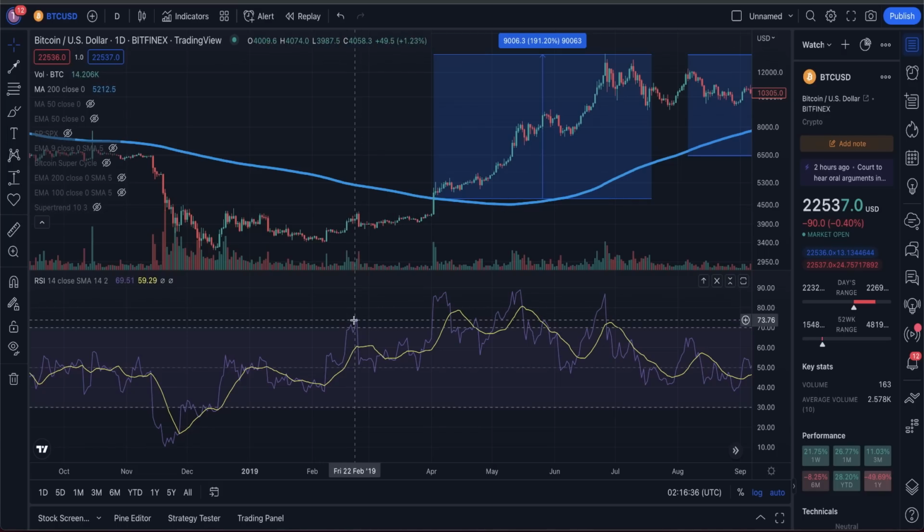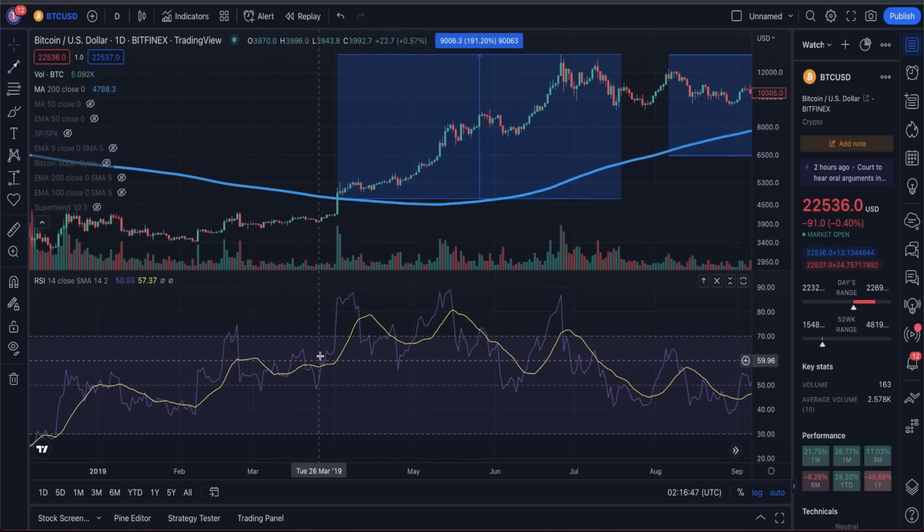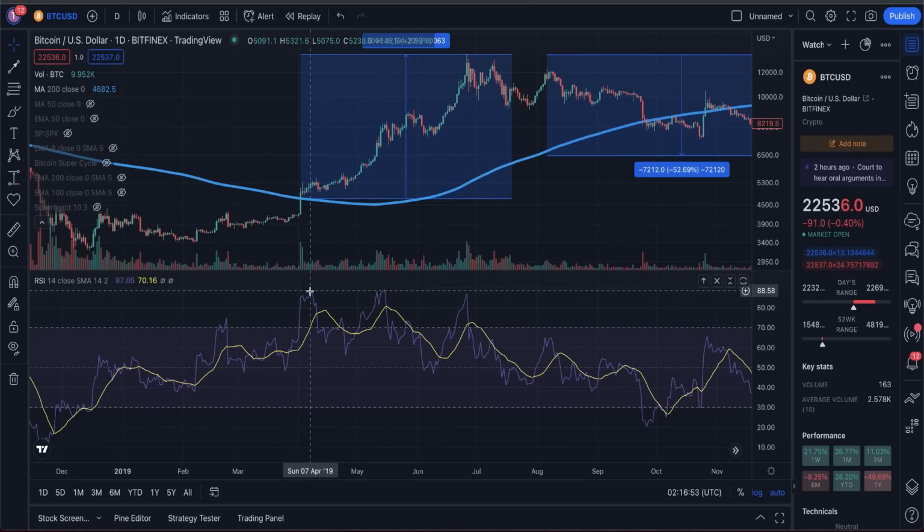We had the overbought readings, and then you know what? Things cooled off for a little bit. We had a bit of a correction, a bit of sideways action, some consolidation period happening, and then we had more exciting bullish momentum, right? We had actually 3 different peaks where the RSI got up to around 90 during the 2019 market rally.